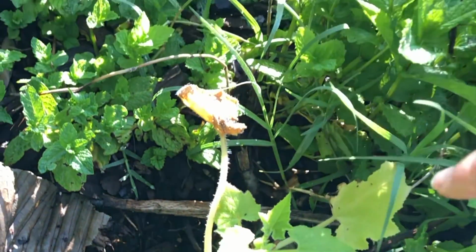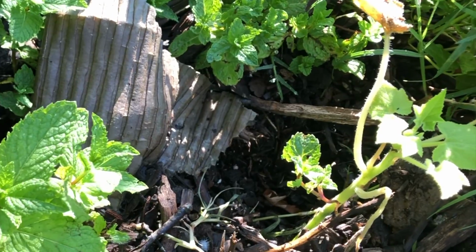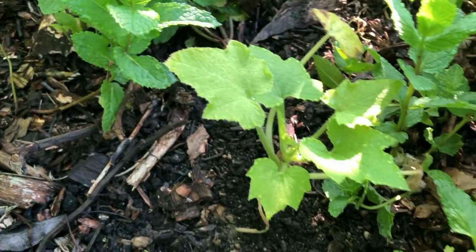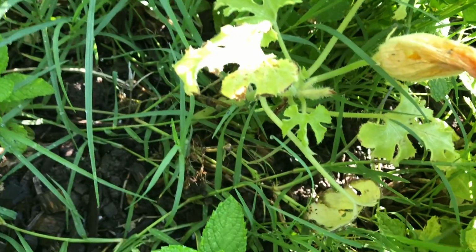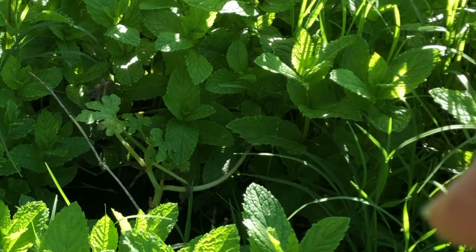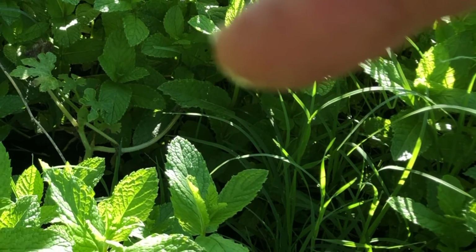And I just decided to stick them all out here in the mint and see how they would do. There's one, it's got new growth on it, looking good. Here's one, it's getting new growth. And there's one right over there. And it's got a lot of new growth.